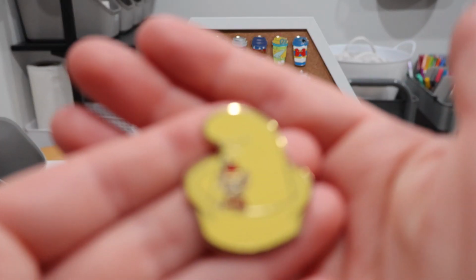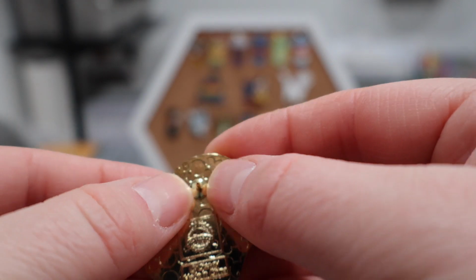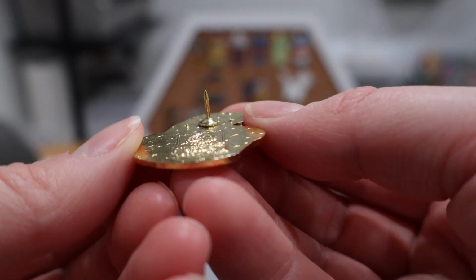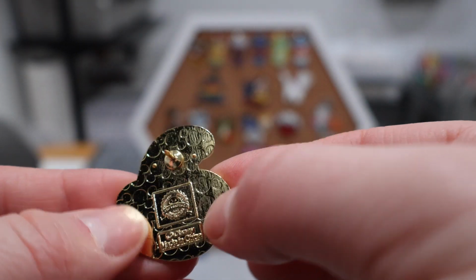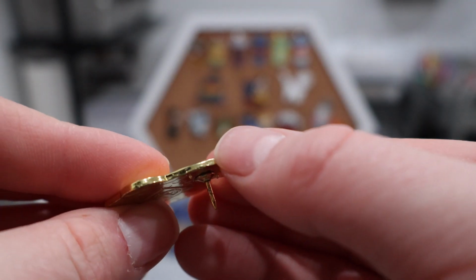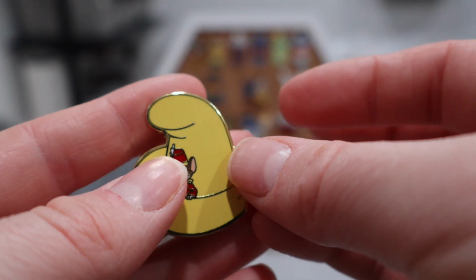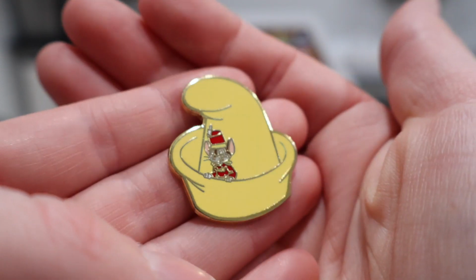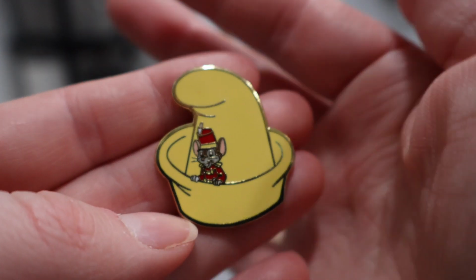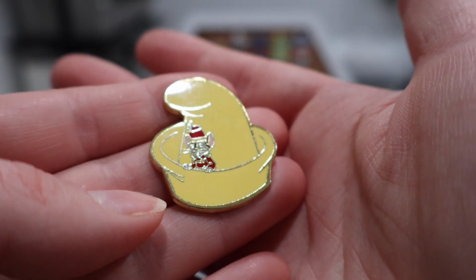I was just giving this pin a good close-up look because I noticed that the prongs on the back were rather short. Everything else looks okay. The Mickey logo on the back is running off the edge. The edging looks pretty good. I don't see any dipping on the front, so I'm not immediately thinking, oh gosh, this is a fake pin, but I am being conscientious of that, especially when I'm purchasing from a new seller.